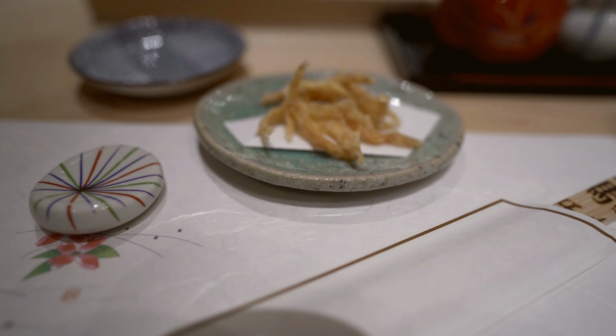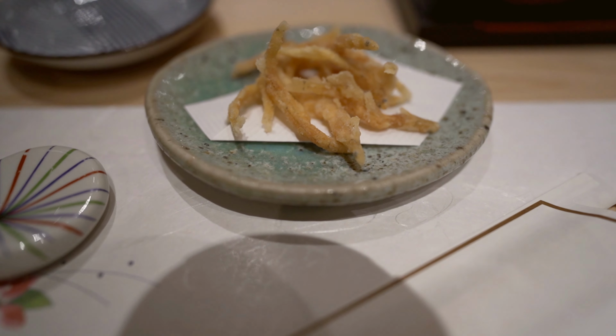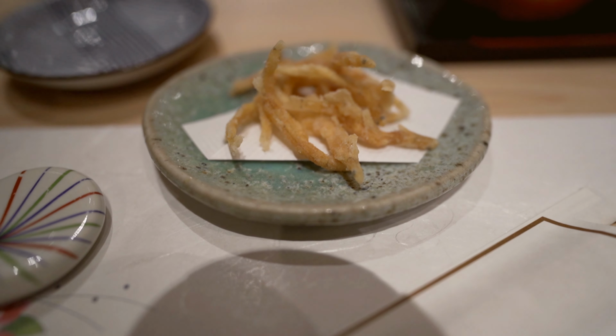The first thing that they served were the appetizers, and the first appetizer was the deep fried fish. They almost taste like little chips or whatever. They didn't have very much of a fish flavor to them. And then we had a selection of what you would like for your second appetizers.